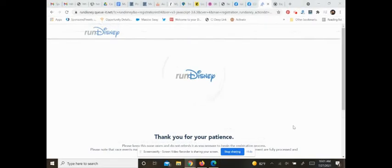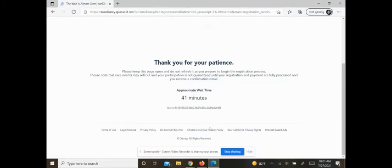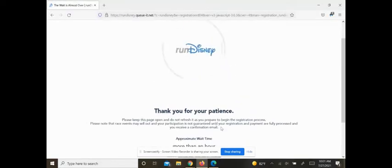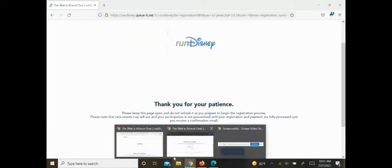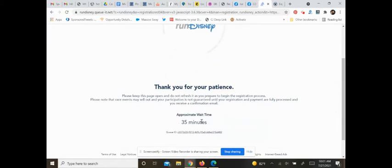All right, so I just wanted to give a quick update on what we're seeing here once we hit 10 o'clock. I had originally clicked the link on Internet Explorer first, so we're going to head there. Right at 10 o'clock, I got an approximate wait time message. Originally, it all said over 1 hour for every single window I had opened. Now, Internet Explorer is showing me 41 minutes. Firefox, which was the second browser I went in through, is showing me more than an hour still. And Chrome, which was the last one I joined, says 35 minutes.